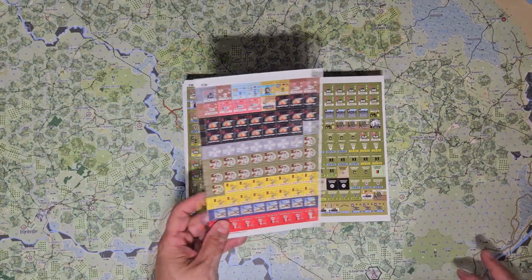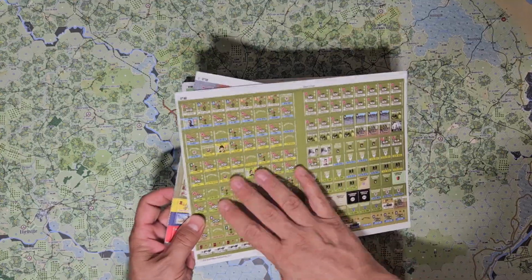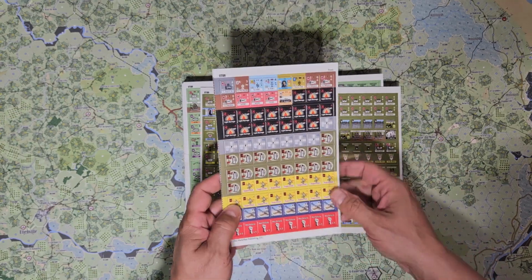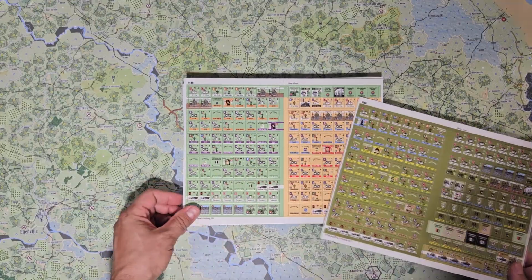There's a half counter sheet. This stuff feels like it's on a bit of a different... this stuff, not so much. This sheet feels a little glossier than this sheet. I'm not sure what's going on with that. But in any case, here's your errata counters for previous games in the series, plus just some extra markers, which I doubt you'll need, but hey, I could be wrong.